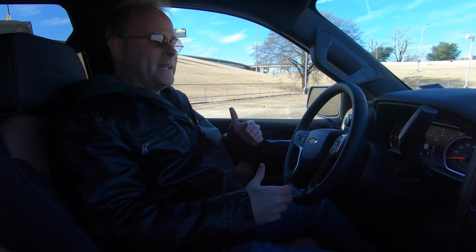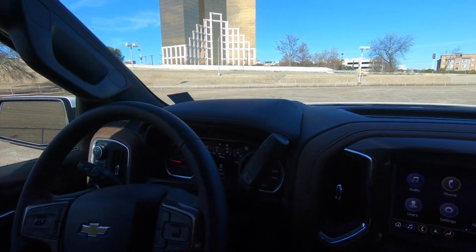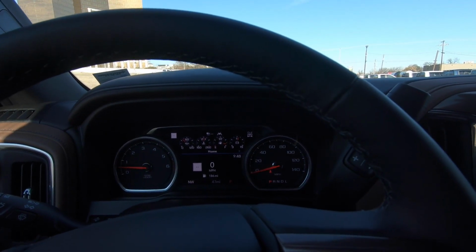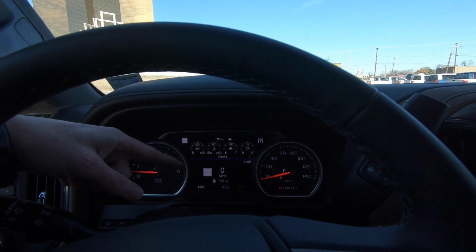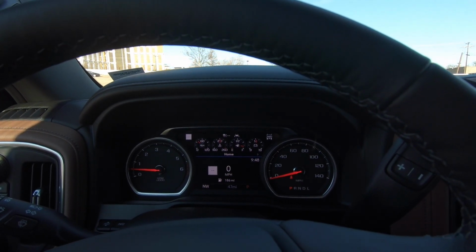So I'm going to kind of get out of his way a little bit, let you show the dashboard here, let you see that. Really no changes for 2022, but you can see what's there. Of course, you've got the analog and a digital speedometer, the tachometer. Over here, of course, is going to be the speed limit, but since we're not out on the road, that's not there, and pretty easy to figure out.